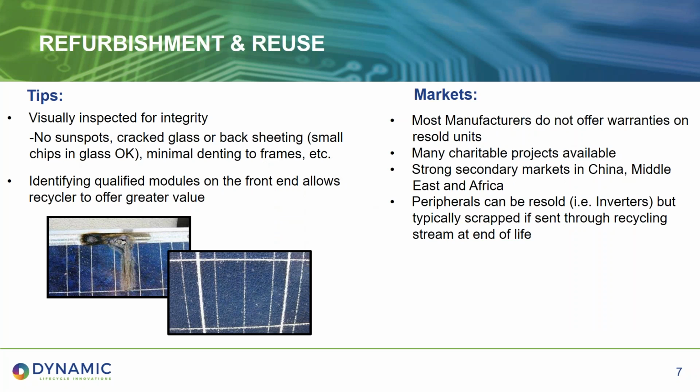So refurbishing and reuse is certainly something that a lot of recycling companies are paying attention to. As I touched on earlier, there are different certifications out there that really push for that refurbishment and reuse above all else. So, just a couple of tips for ways that a producer of the solar modules could be paying attention to see if it's going to qualify for that secondary market.